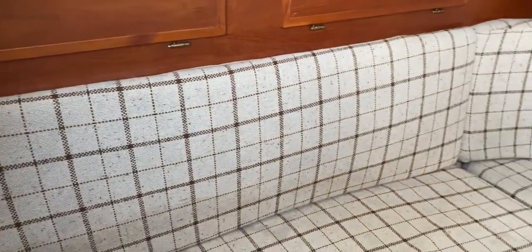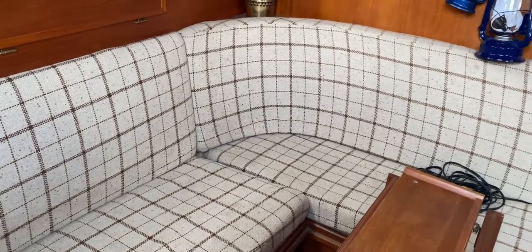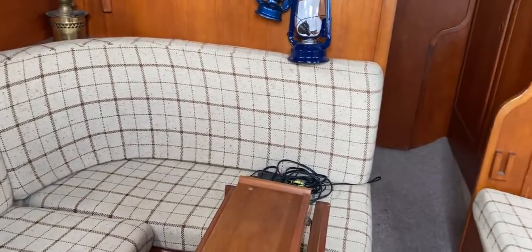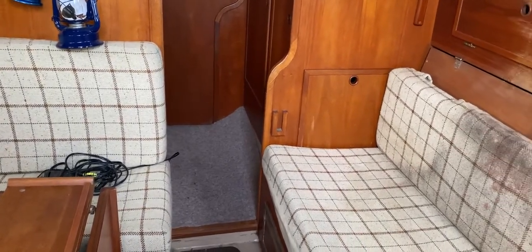So this has been Tim from Boatshed Yacht Brokers, looking around the interior of this boat for a quick look at her layout, where things are, if her layout might suit you, and a little bit of an idea of what condition she might be in.